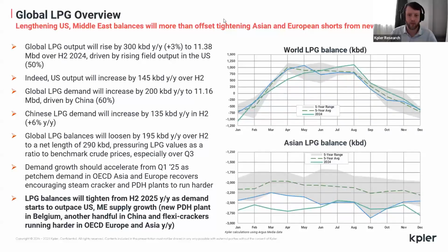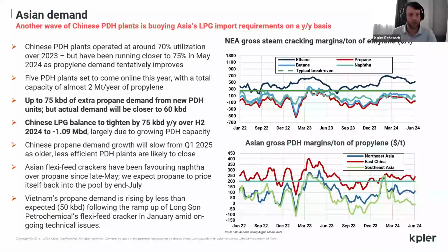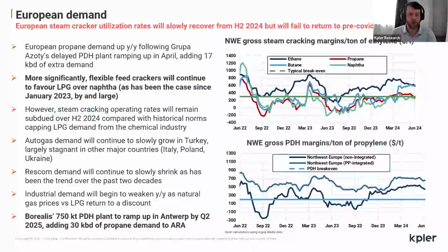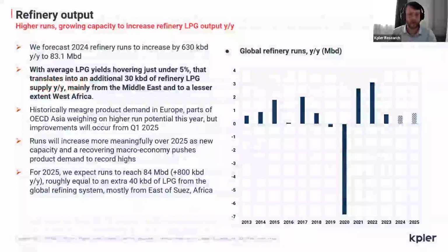I think there was one more question I missed, which is, did we cover the Middle East LPG supply and what's the view? Yeah, I did cover that. Sorry, you may have missed it. I can go back a little bit, but essentially the view was we're going to have rising Middle Eastern exports out of the region for the second half of the year. And that's primarily being driven by Iran and new refining capacity.